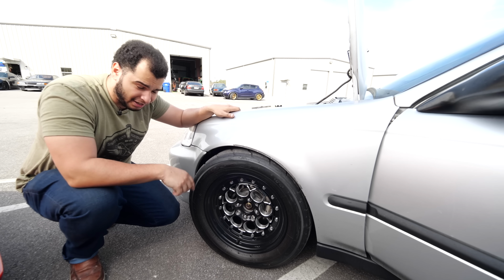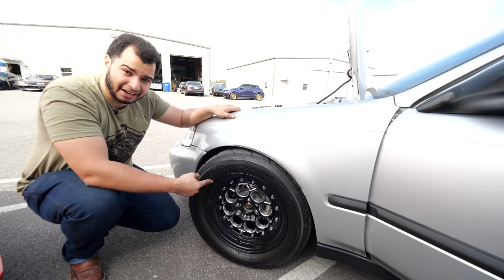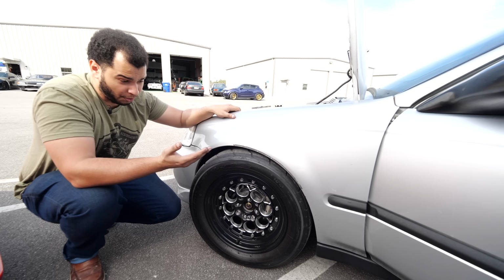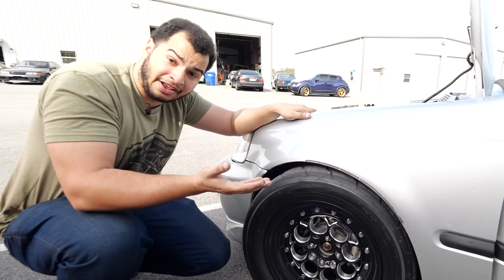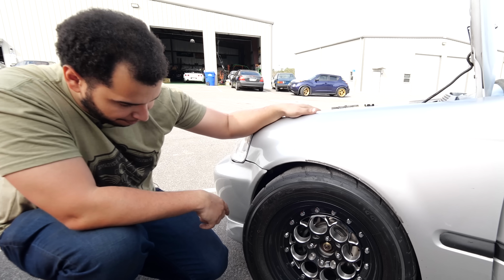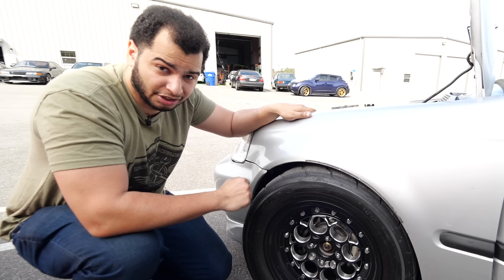But what isn't good is the fact that these are R888Rs, which are road racing tires, meaning that they have a sidewall that is very hard. So with a quarter mile car, you're gonna want something that has almost no sidewall at all. You're gonna have something that has a really soft sidewall, like a full slick or a drag radial. These are definitely the wrong tires, especially if we're taking this to the track.